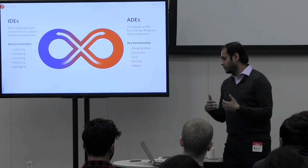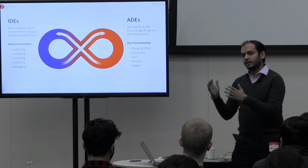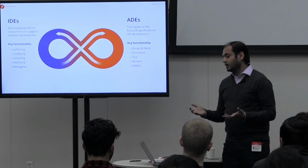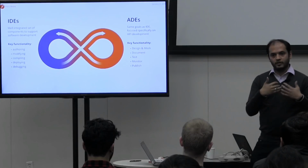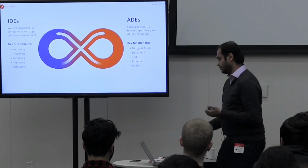So typically, we saw people missing out on mocking and automation testing of APIs or doing integrated testing. All of these things you would do in an ADE. And in your IDE, you would, of course, be creating these APIs and looking at the inner boundary of your infrastructure.